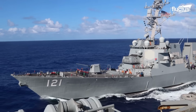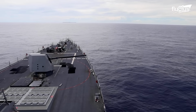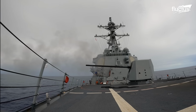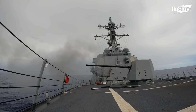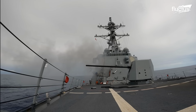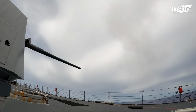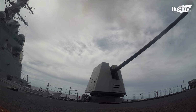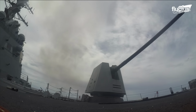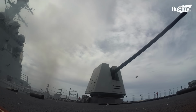An Arleigh Burke-class guided missile destroyer also features another key weapon, the 5-inch 127mm Mach 45 Mod 1x2 lightweight gun. The Mach 45 Mod lightweight cannon is designed for surface, air, and shore bombardment roles. The Mach 45 is capable of firing 16 to 20 rounds per minute, with a maximum range of roughly 13 to 20 nautical miles.